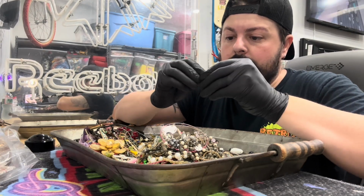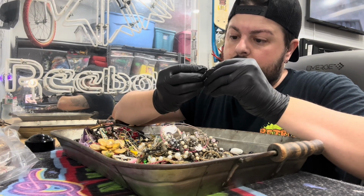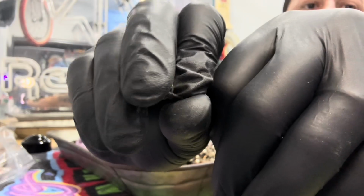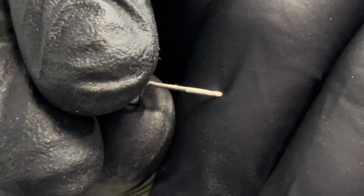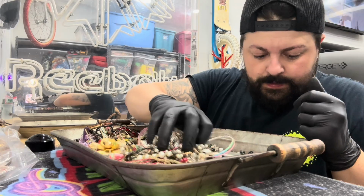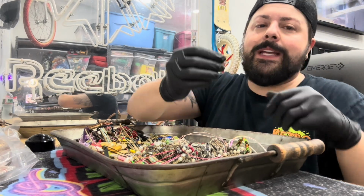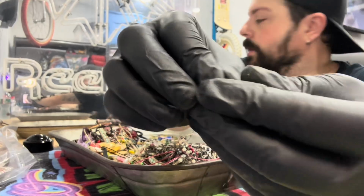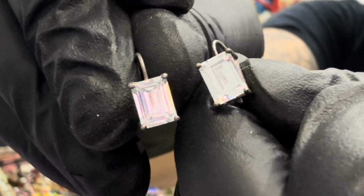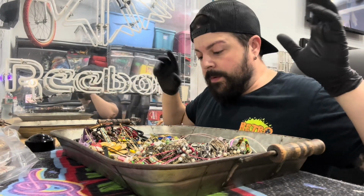Another earring. Sterling silver. So another little sterling silver stud earring. And it's posted 925 right on that post, which we're not going to be able to see. But just a little stud. Oh, here's that other earring. So now we've got the set. So now we've got that set right there, which is nice. All right. We're rocking here.